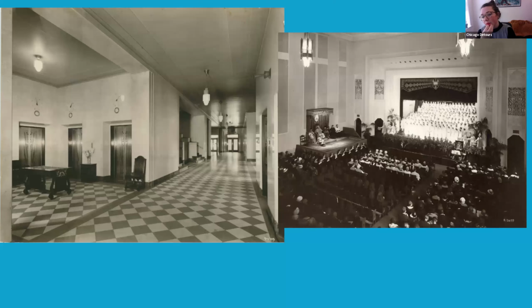I believe this is an image of the dedication ceremony in 1930. You can see the choir of the ladies there. But there's, I believe, George Mundelein, Cardinal George Mundelein, just hanging on his dais there. So he's pretty cool.